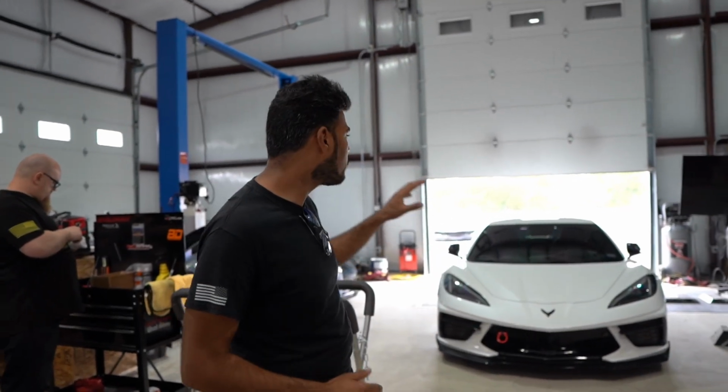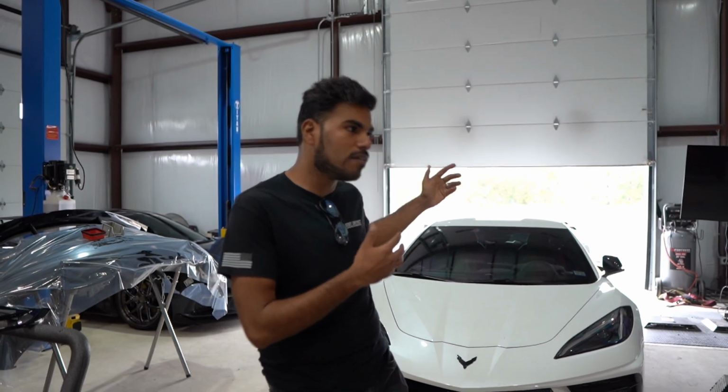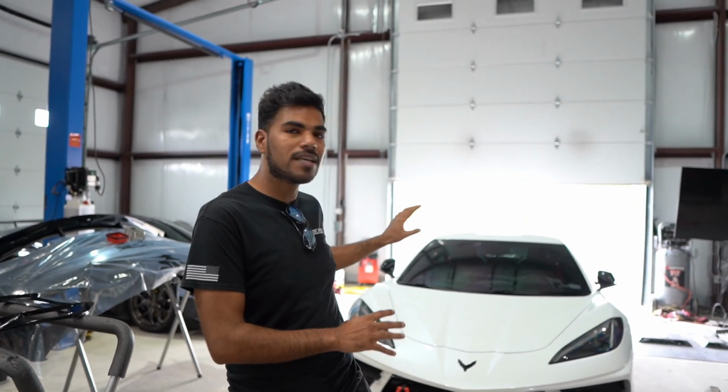And let's go from car number one. Brandon's C8 Corvette that we just finished. It has our Boost District 850 package on it. As you guys saw in the last video, it was still on the lift. It came back down. We did our base tune on it already, and now it's ready for the dyno. So let's see how much power it makes later on.